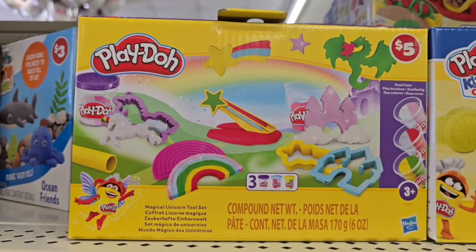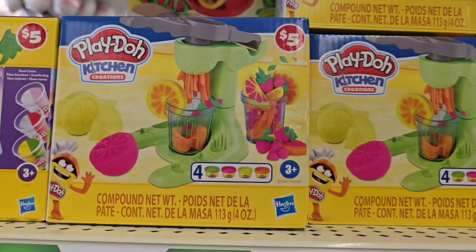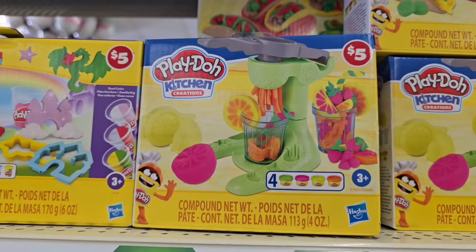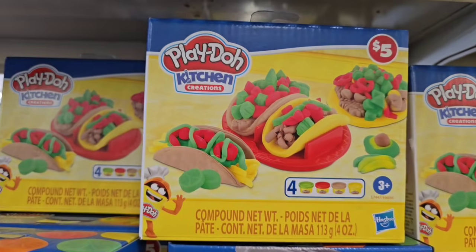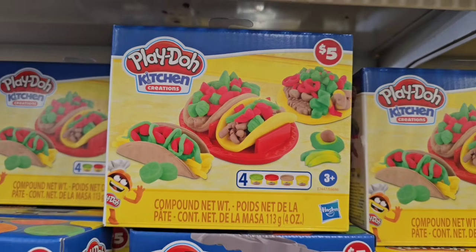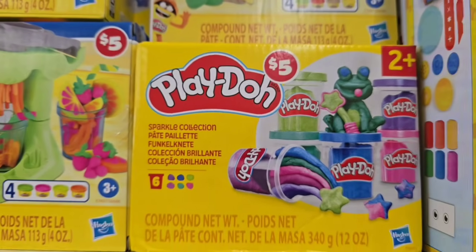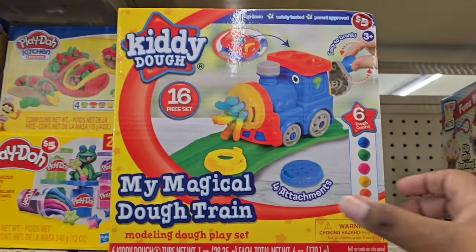And who doesn't love Play-Doh? Play-Doh is that nostalgic thing that always comes around every year. They have so many versions. They even have the Play-Doh kitchen collection. You can also make Play-Doh food, which we all used to love. Here's the taco version of that. Really fun. They even have Play-Doh with glitter now. These are all $5.